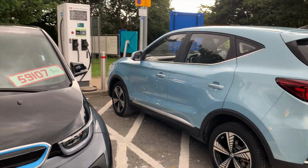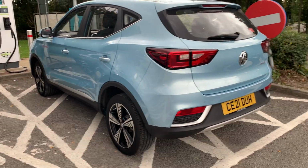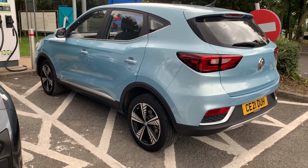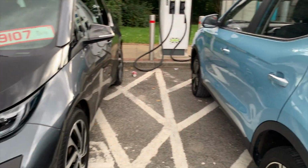The MG still has not plugged in or moved. Do we name and shame? Yeah, why not? There you go. Maybe someone in the MG community can just kindly explain that that's not what you do.